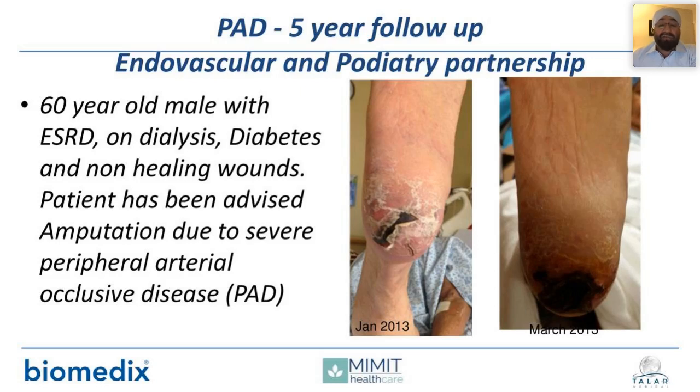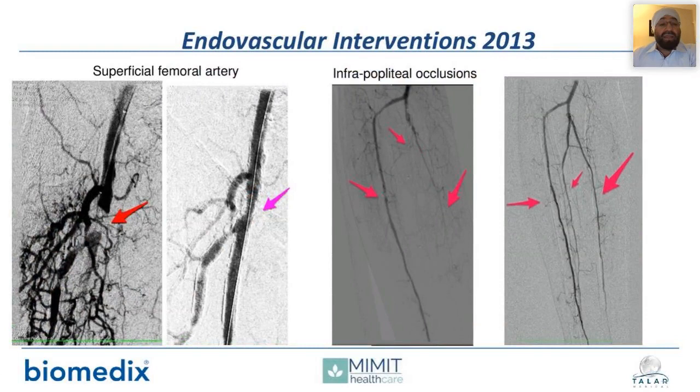This was in January 2013. He was worsening by March. You can see the wounds much bigger, and he was sent to me.